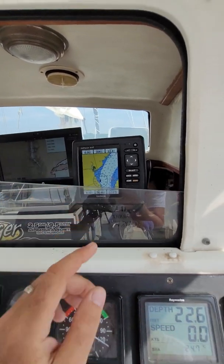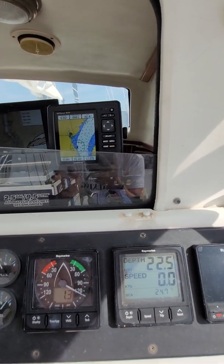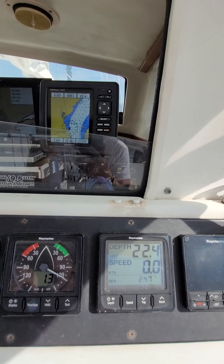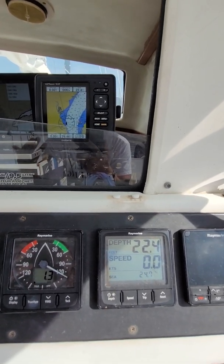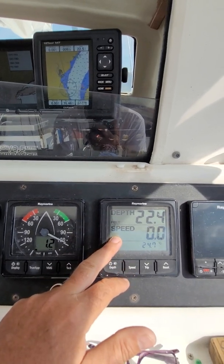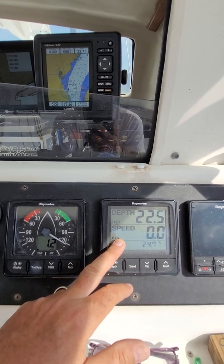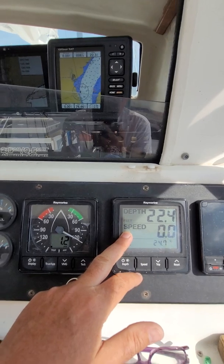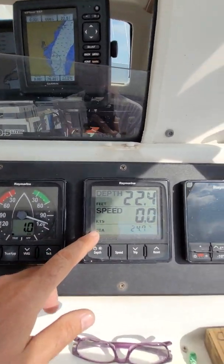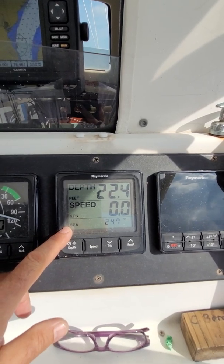Because when you're moving through a current, if you're going with it or against it, you're going to have your actual speed that you're moving as per land, but you might be going way faster in the water because you're fighting current, or you might be going way slower. So it's good just to know how fast you're going in the water versus how fast you're going on land. And then it also tells you temperature.